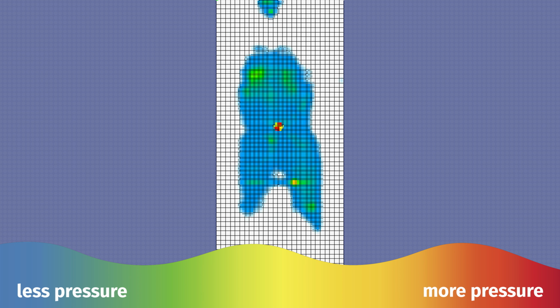And whenever I move over to my stomach, you'll see that there's a lot of blue and green here as well, so great choice for stomach sleepers.